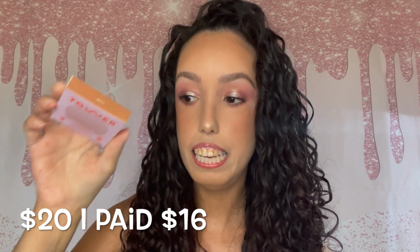And then another item I have on my face is also from Tower 28. And that is their new Sculptino. And it's like a bronzer and contour hybrid. This is the box. The shade I got is the shade Getty.